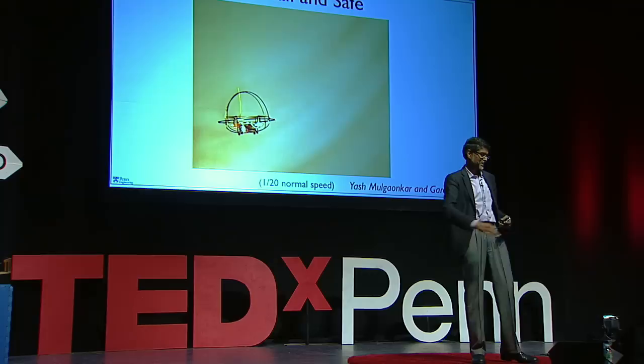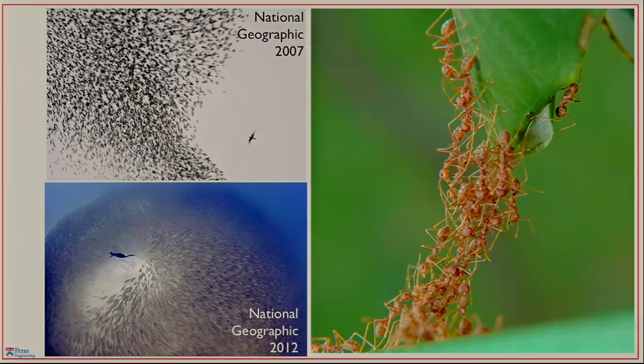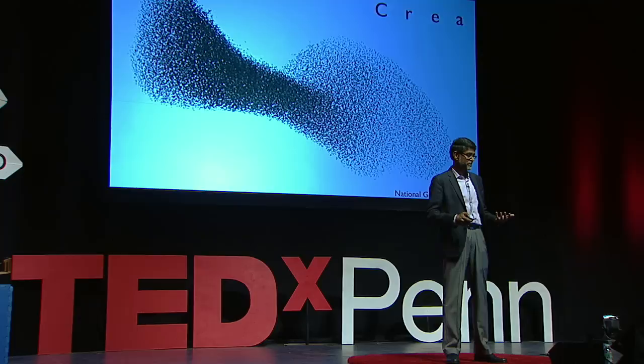The small size, of course, has some disadvantages, and nature has found a number of ways to compensate for these disadvantages. The basic idea is they aggregate to form large groups or swarms. So similarly, in our lab, we try to create artificial robot swarms.